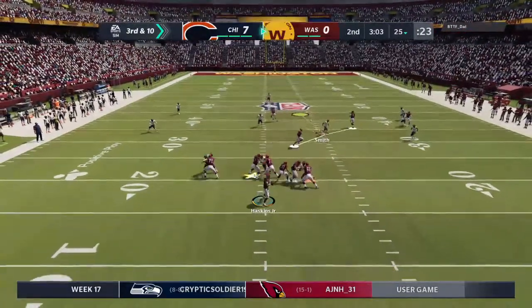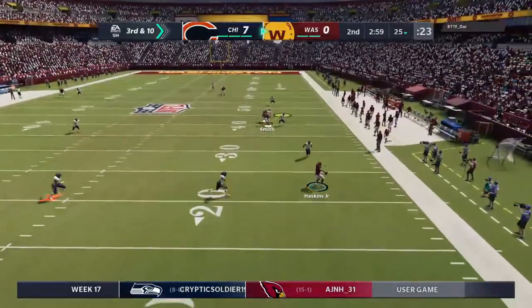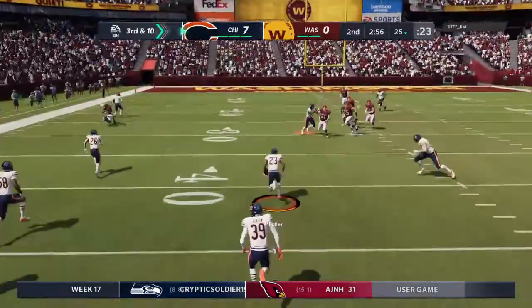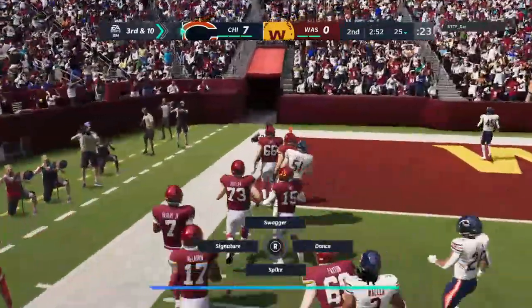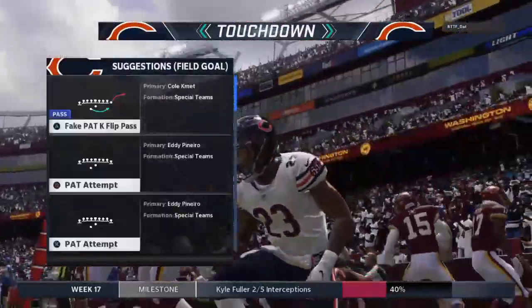Third down, here's Haskins. Flushed out right. The ball popped in the air and intercepted. Picked off by Kyle Fuller. And they will score a pick 6 for a Bears touchdown.